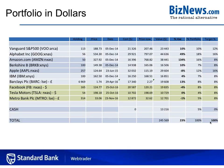It's also appreciated in rand terms as well, and clearly the easy way to confirm that is to have a look at whether we did or did not beat the market. Well, the portfolio is up 23%. The Vanguard S&P 500 follows the market in the United States. The S&P 500 is the 500 major shares listed on the New York Stock Exchange. They are balanced according to their market cap weightings, and that's up 10% in the last 2 years. So we've outperformed the market by 13 percentage points in dollar terms.